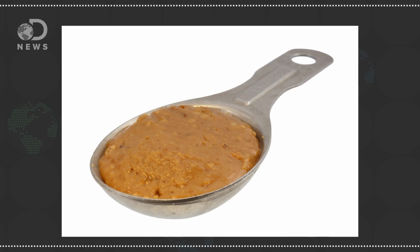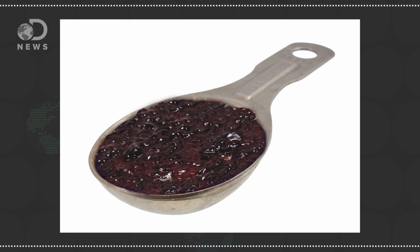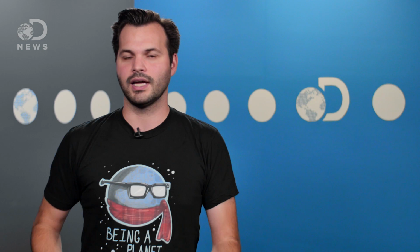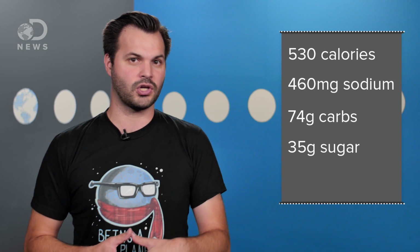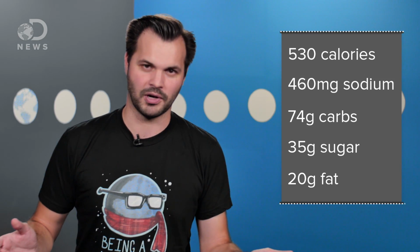A PB&J with 2 tablespoons of creamy peanut butter, 2 tablespoons of grape jelly, which is 2 servings by the way, and 2 slices of a healthy, big brand whole wheat bread, and you're looking at 530 calories, 150 of which are from fat, 460 milligrams of sodium, 74 grams of carbs, 35 grams of sugar, and 20 grams of fat. Much of that saturated fat, thank you, peanut butter. The PB&J has more of every one of these categories, except sodium, than a McDonald's cheeseburger. Commence childhood destruction freakout!